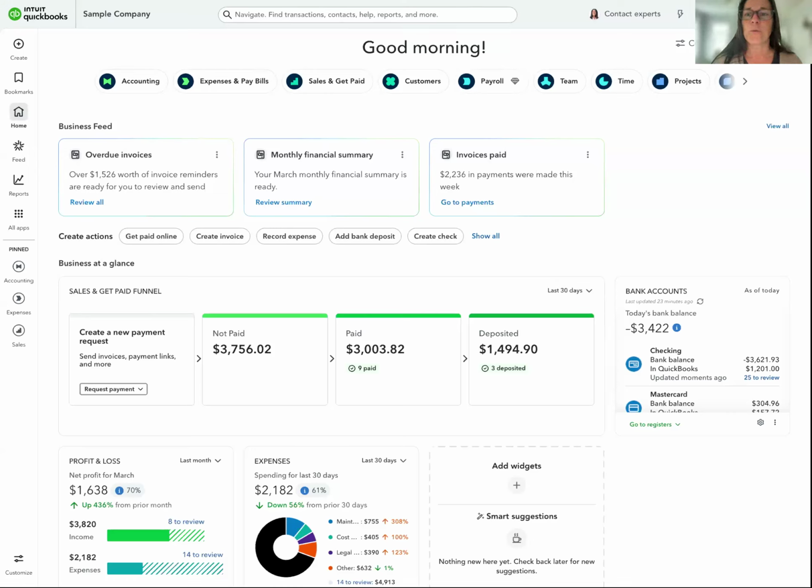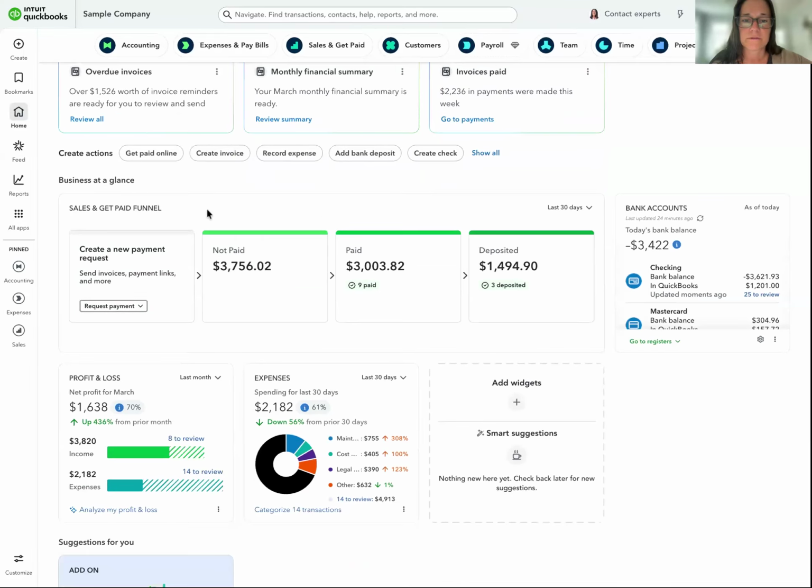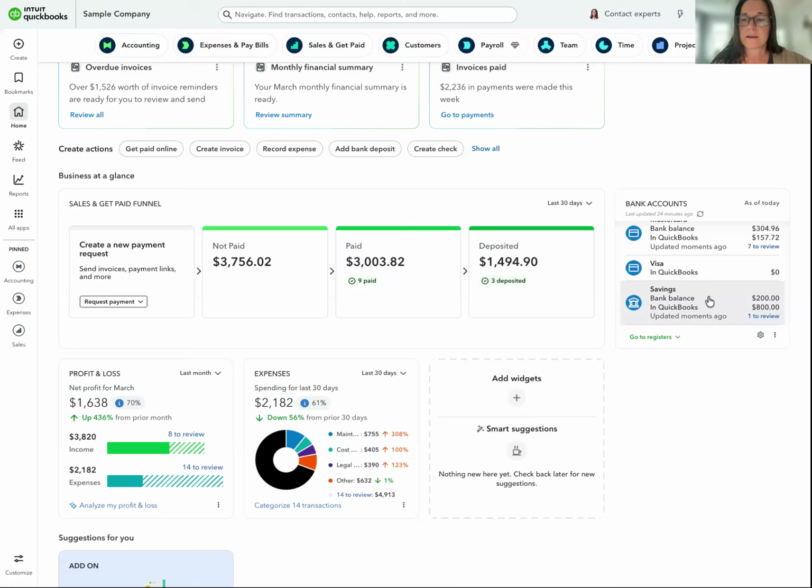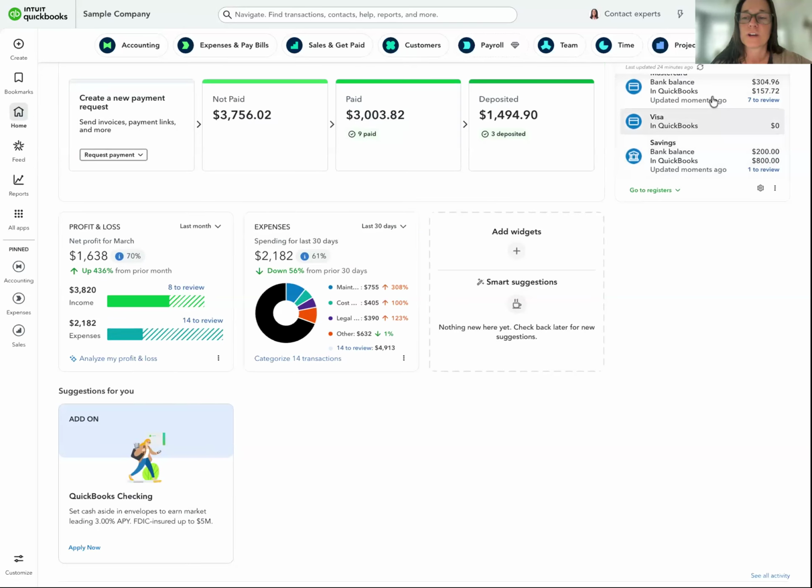All right. When we log in, this is the first screen that you will see. This is your dashboard. As you can see, it's pretty busy. They're trying to have most every type of data that you might need to know when you log in. Here is the sales funnel. These are all your invoices: invoices that haven't been paid, that have been paid but not deposited, and then deposited, like closed out. You can see your bank accounts over here, and your credit cards would be here as well.